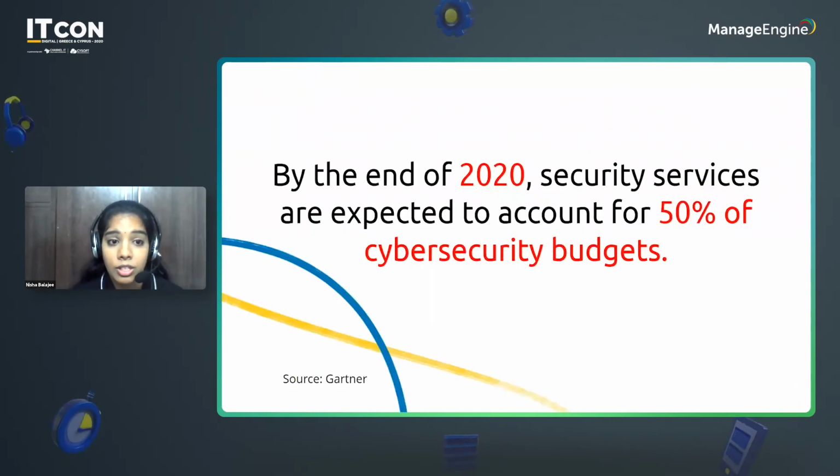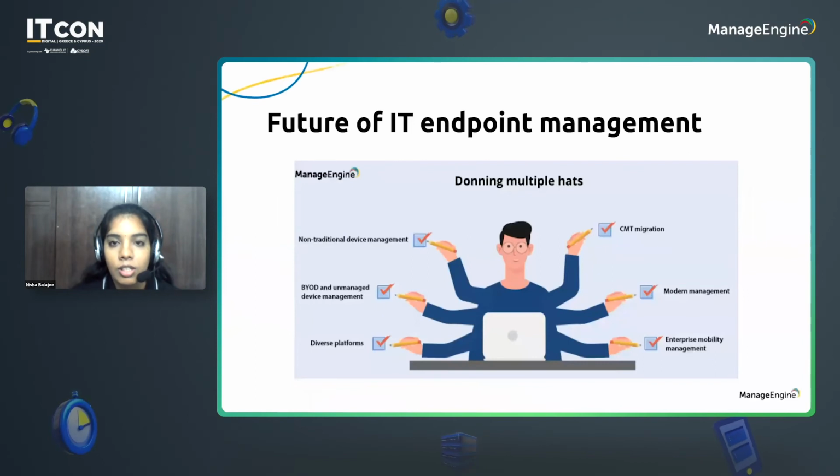What if I were to tell you that according to Gartner, by the end of 2020, security services are expected to account for about 50% of cybersecurity budgets. More and more IT administrators are looking forward to solutions which will completely cover your IT network and management capabilities. So we saw that a proper endpoint management tool can help you out with this issue. From client management tool to enterprise mobility management and mobile device management capabilities, we have now evolved to UEM, or Unified Endpoint Management.